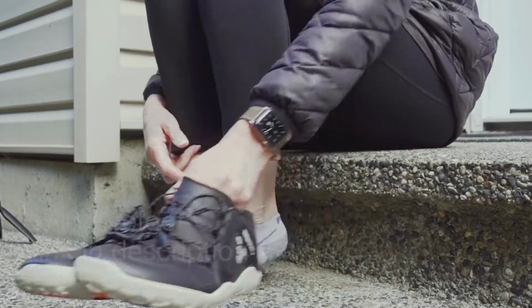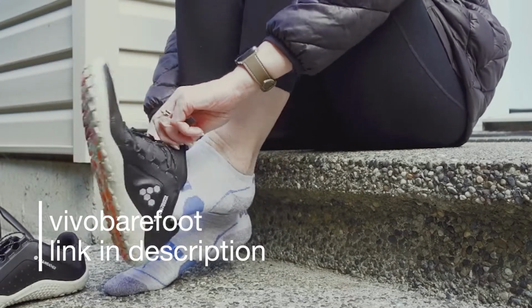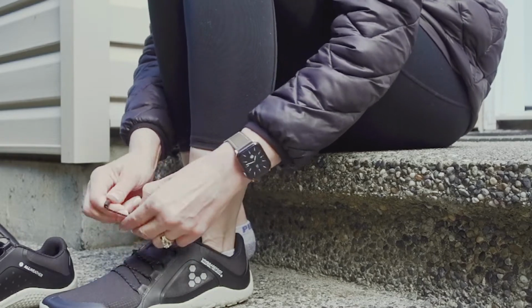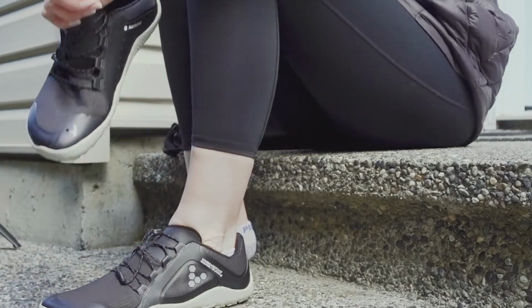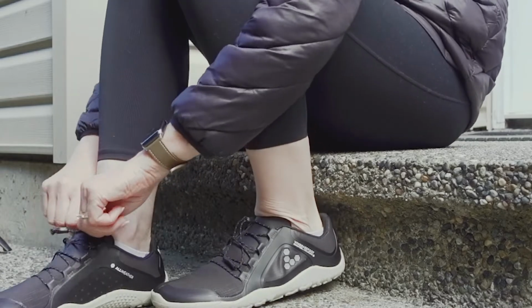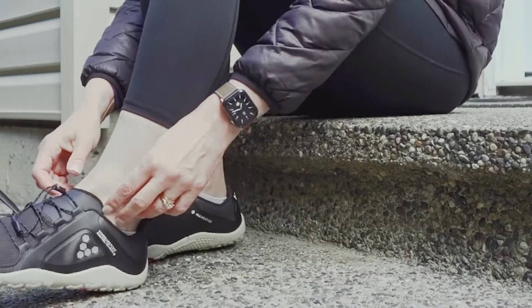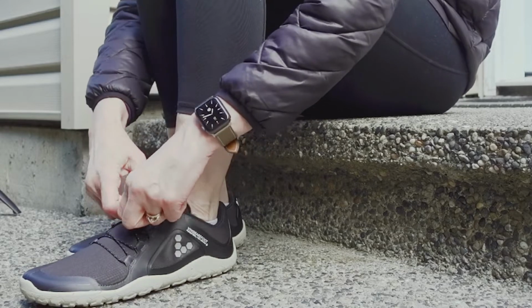So these are the Vivobarefoot shoes. The ones that my kids got me are the vegan Primus Trail II All-Weather FG. This is actually the second pair. The first pair that I got was feeling a bit too tight, so I was worried, so we sent them back for the next size up. And these are perfect.